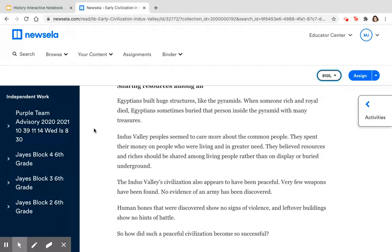Egyptians built huge structures like the pyramids. When someone rich and royal died, Egyptians sometimes buried that person inside the pyramid with many treasures. That's a little known fact, that the pyramids are actually like tombstones or burial chambers for the dead.